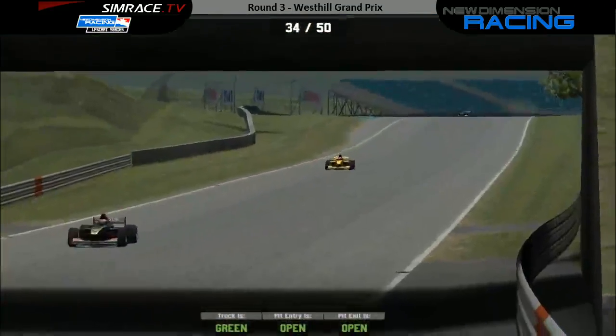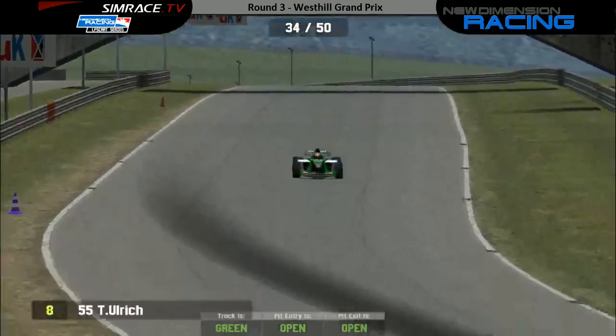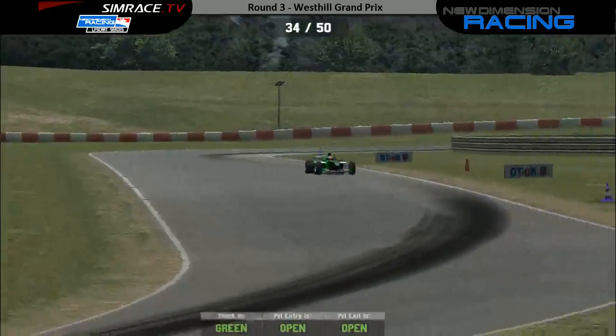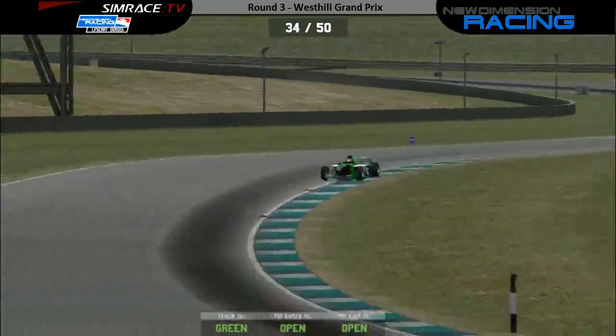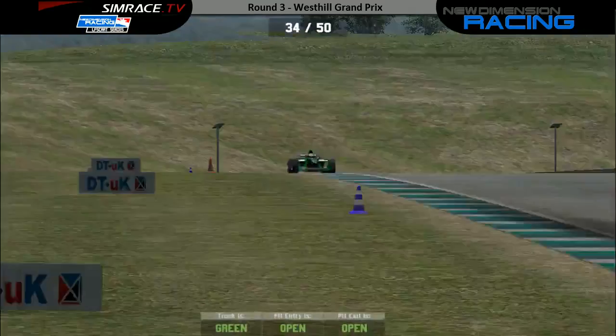And Ulrich's off out of turn 2. Yes, he seems to have put a wheel off as well. And, yep, came to him just in time. I think he pinged off the wall. It doesn't seem like the car's bent too badly, even though he's got a bit of right rear toe and wishbone damage.